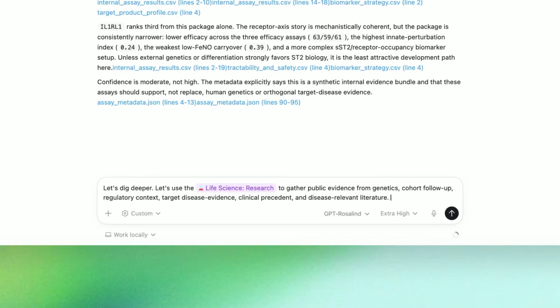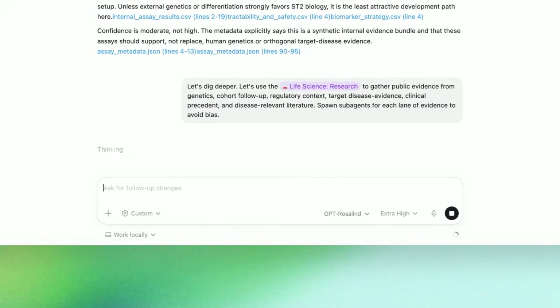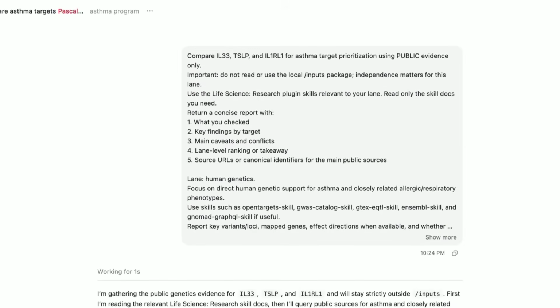Let's also leverage the power of Codex to spawn subagents to tackle each lane of evidence. That keeps the genetics, translational biology, regulatory context, and other criteria separate and unbiased until the final synthesis. The life sciences model has directed Pascal to be responsible for all of the human genetics evidence that should be leveraged in comparing the 3 asthma targets.